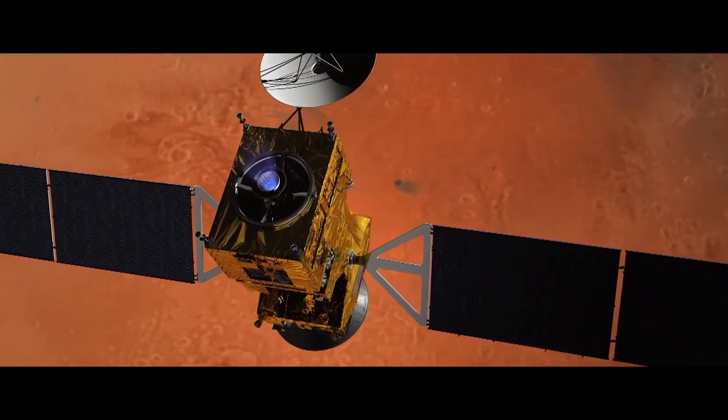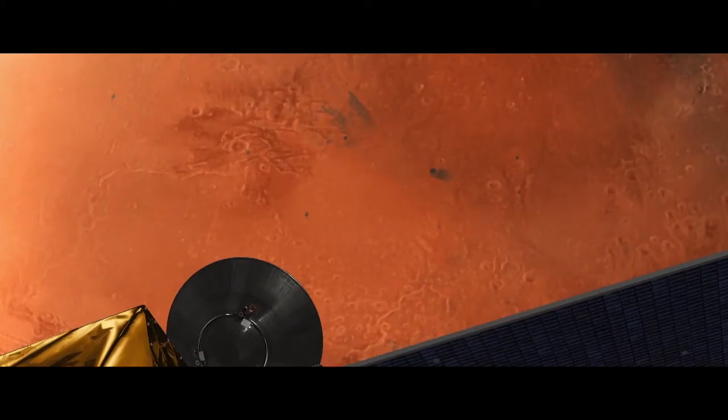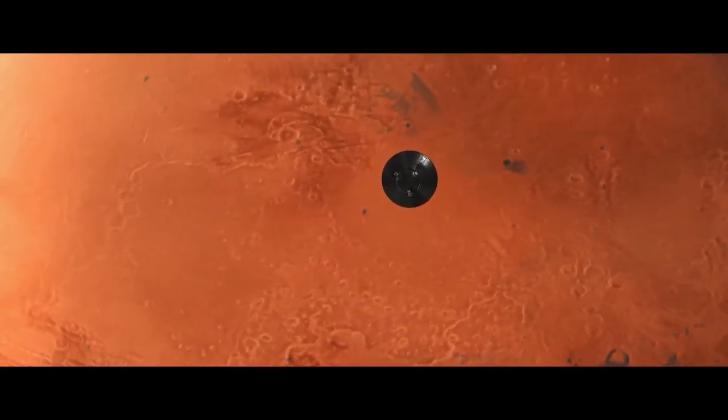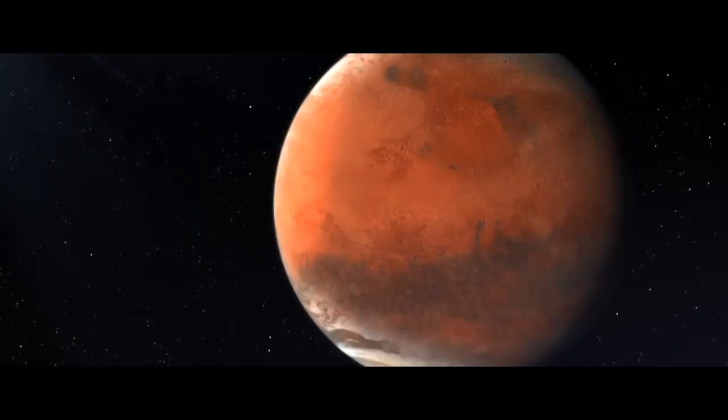What we do know is that there are environments that have all the requirements for life: the right elements, possible energy sources, and liquid water. And so the obvious step is to go and see whether those environments ever supported life.